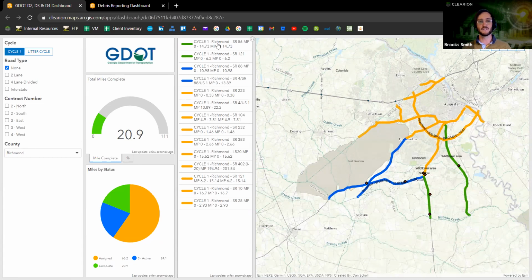This could be a good indication to an inspection or an auditing team on what routes they need to go and inspect. So if you had pulled up the dashboard and you saw that your contractors completed SR 56 and SR 121, you could navigate out to those routes and inspect for completion. So now I'm going to pivot back to the Clearion app and show the inspection and auditing role and the functionality that they have. And that will give light to this two-way communication through our GIS solution.